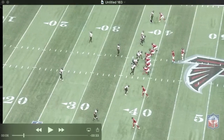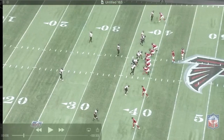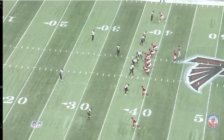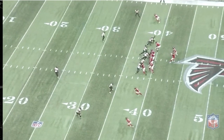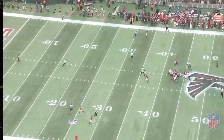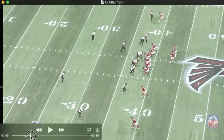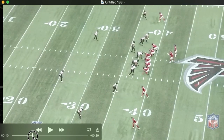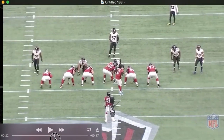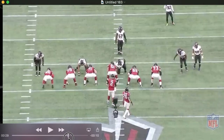This coverage, this press bail that he's so routinely asked to perform, is great in my mind if you're playing with a lead and you don't mind giving up 6 or 7 yards on 1st down. That's exactly what happens here. We're not playing with a big lead, though, as it turns out. But Brandon is so frequently lining up across from the receiver and then bailing out pre-snap. You'll watch Matt Ryan from the snap here. And he's going to take that 7-yard gain.